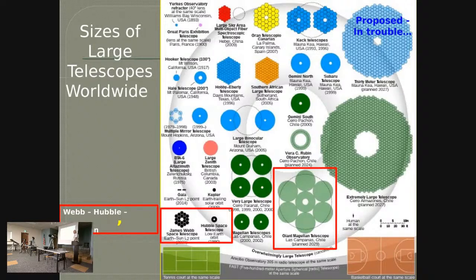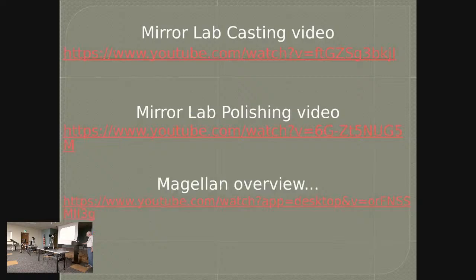And anytime you are talking about mirrors, these arrays are going to be billions of dollars, you're going to have some squabbling, and it's a difficult thing. So this is going to be, I think, 2029 by the time the giant Magellan is in place and functioning. But in the meantime, we can make use of the Webb and the Hubble, and that's not a bad compromise. So let's see what we can do.